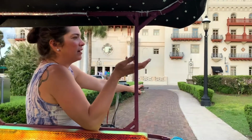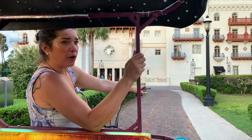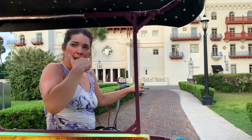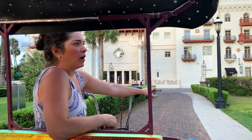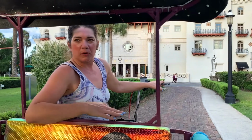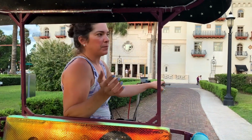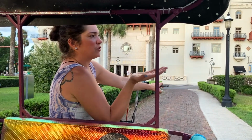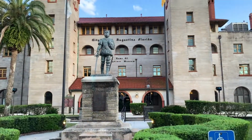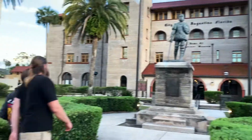This is Pedro Menendez Aviles. He is a Spanish explorer that brought all the people over from Spain to start this as a territory. So the laborers, the masonry, all the people who built this city and made it part of the territory of Spain. He was the one that captained the ship. So he's very popular and definitely famous in Spain for that. But yeah, this is now a museum.